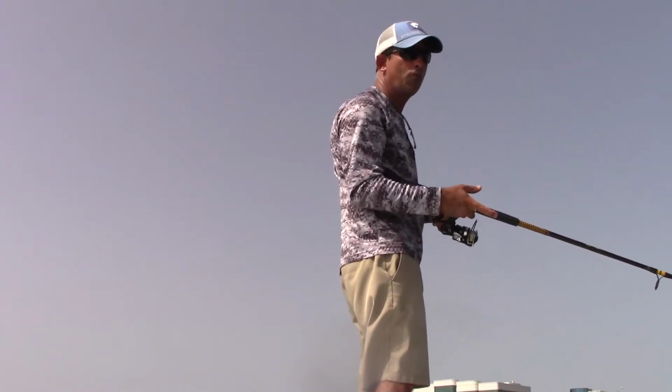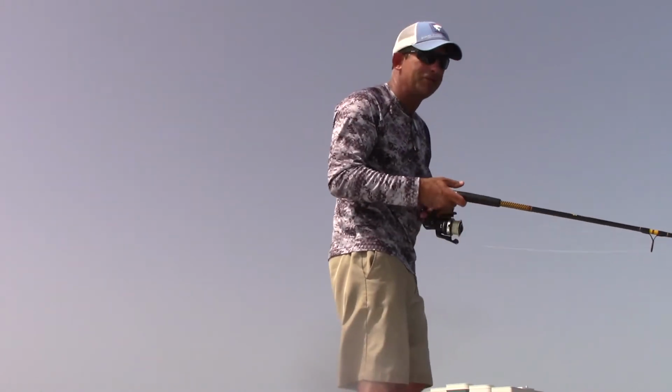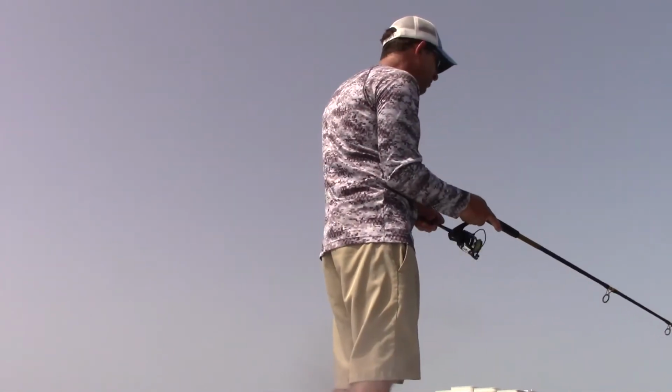Keep going in more and more shallow. I'm just letting it drift in. The cool thing about having the micro skiff, you could just go into 6 inches of water easily if you wanted to. Oh, another pothole paradise here.